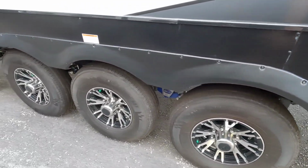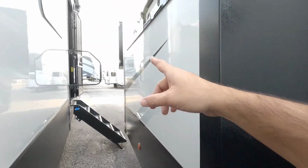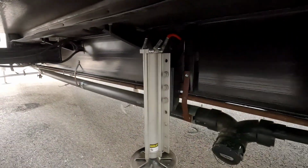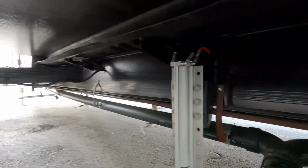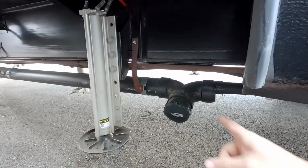The other side of your suspension. And then another cable actuated slide, and you have another one up front as well. So it's all cable driven slides on this unit. And here's a closer look at the frame. I like that they use steel lines for propane. Then here's your sewer connection.